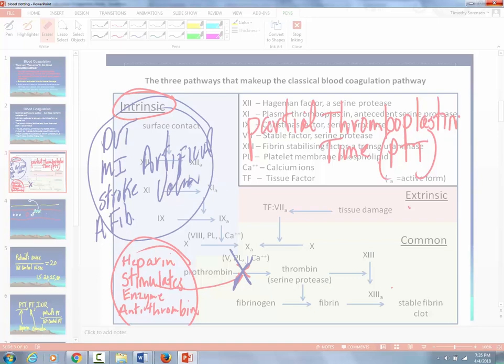Factor 5 is where you produce too much factor 5, and the result is that your blood has a tendency to clot. So they're at risk for deep vein thrombosis, pulmonary embolus, the whole nine yards. So they'd be on a long-term anticoagulant? Yeah, usually what they do is just give them an aspirin to prevent the platelets from sticking together, to prevent that initial platelet plug. That's what they do.